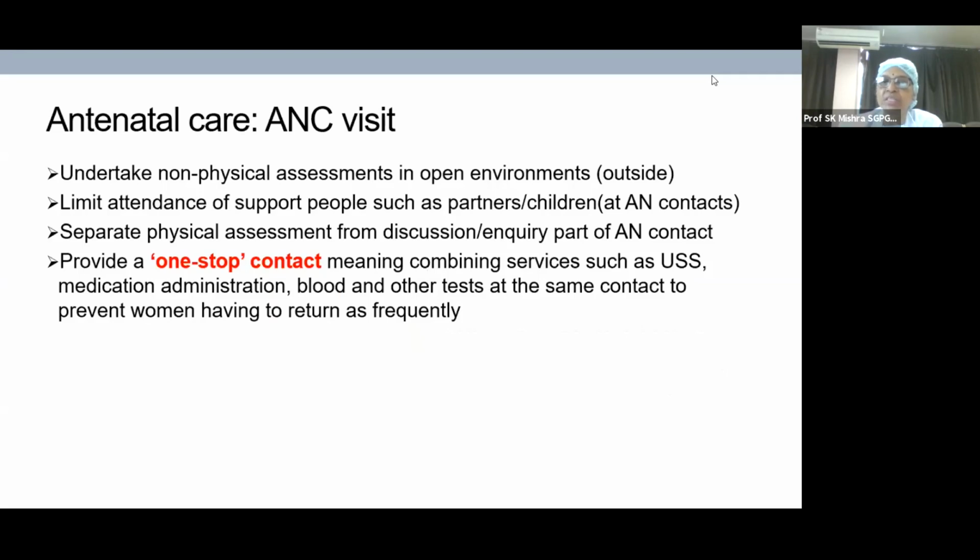We also insist on not having any relatives at our antenatal clinic. If it is essential to have a talk with the partner or the couple or any other relative, it can be done over telephone. And you can practice one-stop contact, so that a patient can have an antenatal visit, give her blood test for investigation, and have an ultrasound examination on the same day when she visits your clinic or the hospital. That way we can reduce the patient burden on our clinic. We can reduce the transmission between two patients, and that will probably take care of antenatal patients.